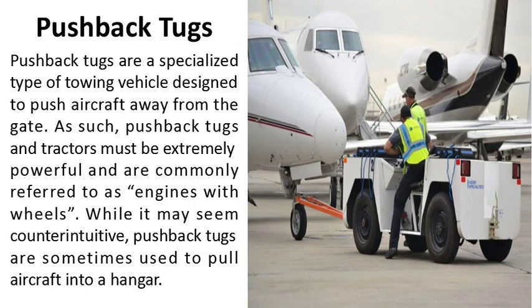Pushback tugs. Pushback tugs are a specialized type of towing vehicle designed to push aircraft away from the gate. As such, pushback tugs and tractors must be extremely powerful and are commonly referred to as engines with wheels. While it may seem counterintuitive, pushback tugs are sometimes used to pull aircraft into a hangar.